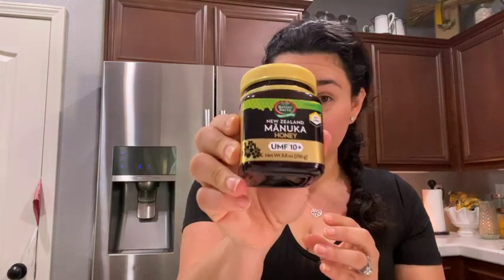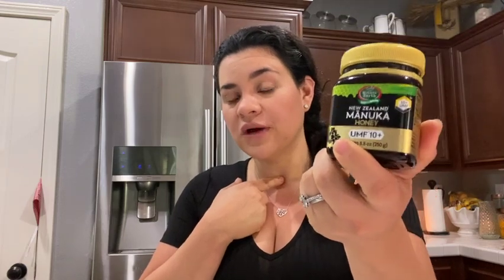But if you're sick, especially with little ones, I like to give them a spoon of Manuka honey when they have a cough or itchy throat. I give them spoons of Manuka honey throughout the day to help them ease that. And it helps them so much. But I'm not using Manuka honey today.